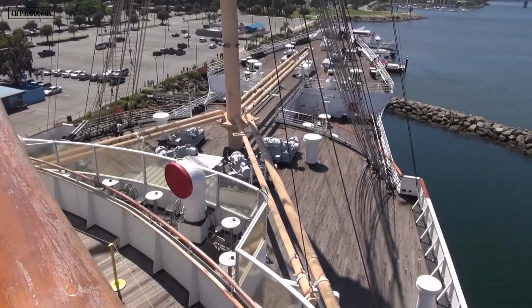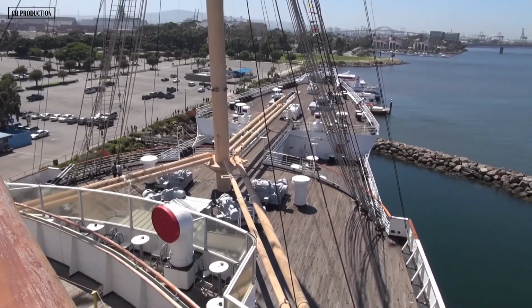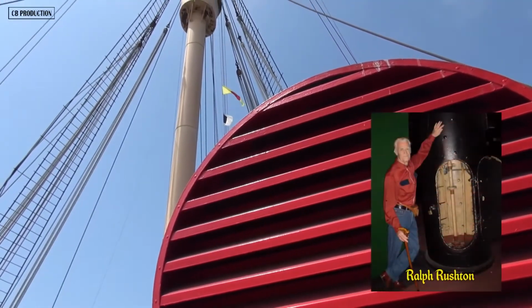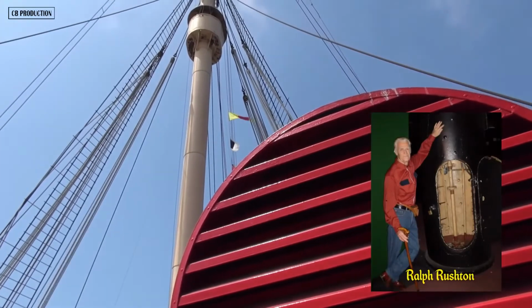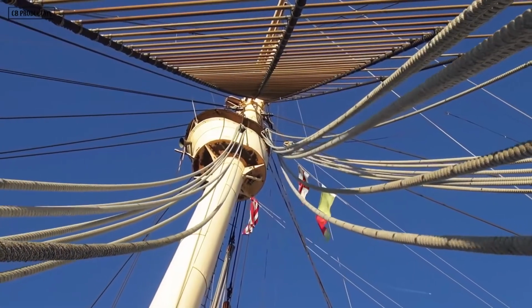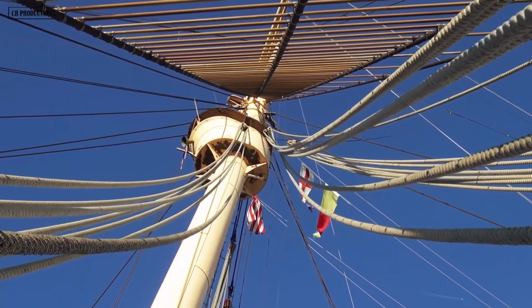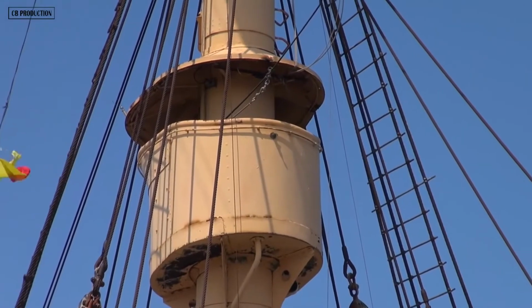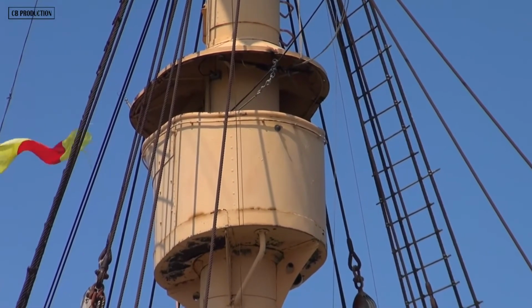A nice view of the forecastle with the foremast and the large derricks for the cargo handling. Ralph Rushton is standing at the entrance to the Crow's Nest, which has a height of 130 feet. Inside the mast, there are 110 steps leading to the top. The Crow's Nest had a weather screen, a telephone line to the bridge, and an electric heater.